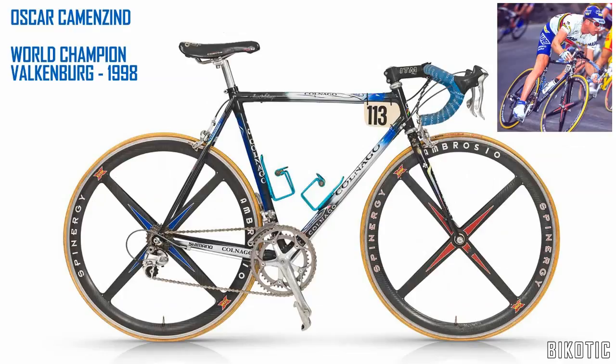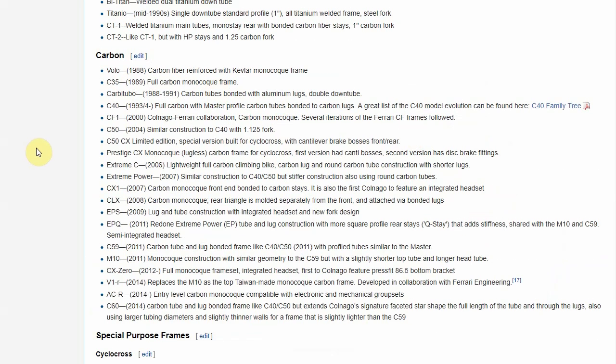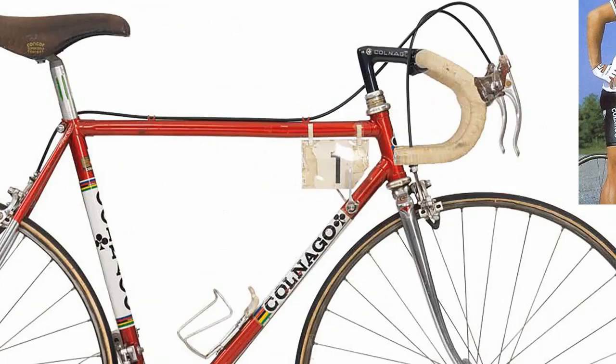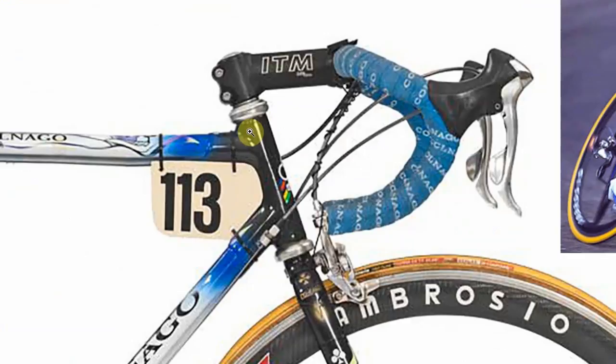Okay, Oscar Camenzind. Sorry about that, Oscar. Don't know how to pronounce that. Wolkenberg, 1998. So this is a couple of years on, and we've got quite a big change here. Looking at Oscar's bike here, we'll talk about these wheels in a minute, but it's looking a bit more modern there, which has now got me thinking I maybe have missed it changing over to carbon. So I'm looking here on the Wikipedia page for Colnago. They definitely started using carbon in 1988. Just going back to Olano's frame, that's welded steel, right? Somebody correct me if I'm wrong. This is lugged steel. Then if we go to Museeuw's, well, you tell me somebody, maybe that's carbon, I can't tell.